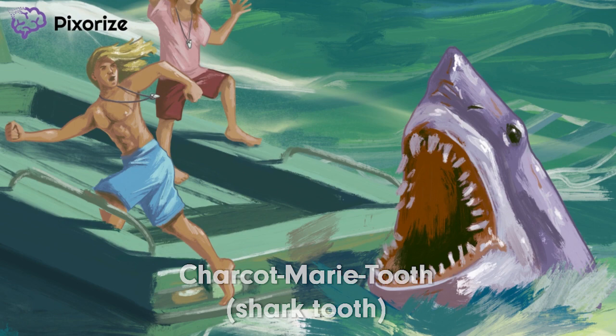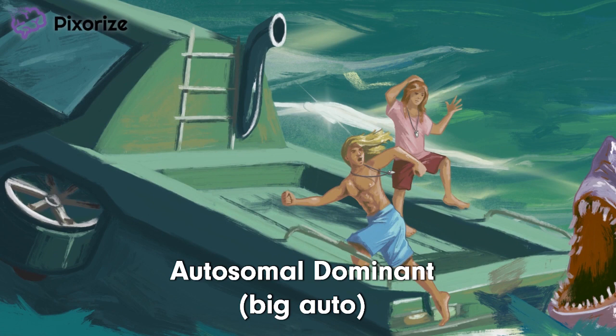Our two surfers decided to take a big and scary boat out into the ocean. At Pixorize, we use dominant automobiles, like trucks and tanks, to represent autosomal dominant diseases. We're using this big, dominant boat to help remind you that Charcot-Marie-Tooth is inherited in an autosomal dominant fashion. I mean, a boat is still an auto, right? And this boat looks a little more truck-like than usual.